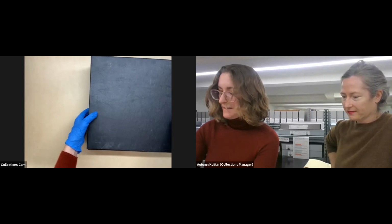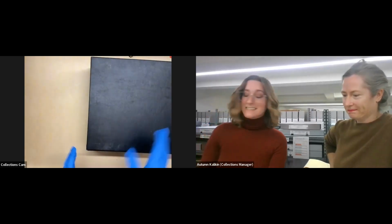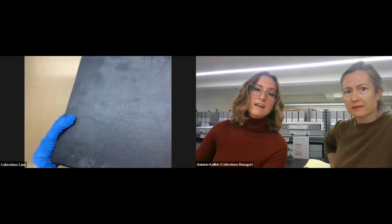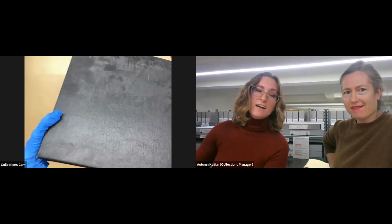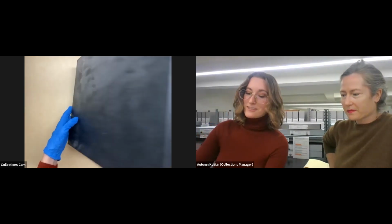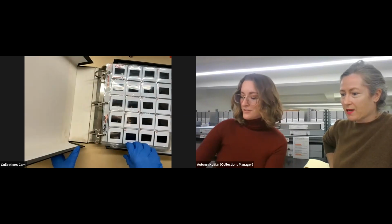Now, we also have this. This is your slide box. And the first thing that I do want to show off is you can see in the light how dusty this box is. And that's why you put things in boxes, because if Anne hadn't put this in such a nice box, it would be all over her lovely material. So why don't you tell us a bit about that?